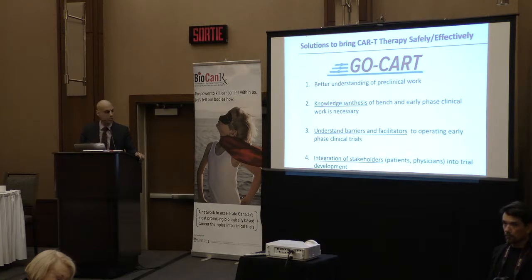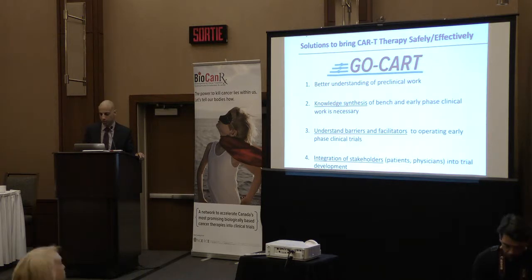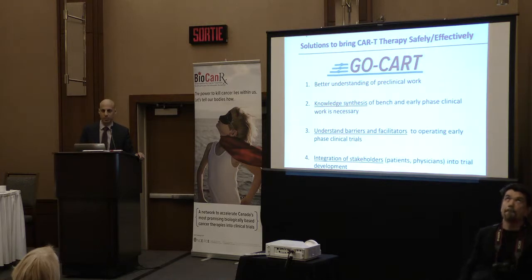And then finally, integration of stakeholders. So that includes patients, that includes physicians into the trial protocol development. So GoCART is not about doing the trial. It's about doing all the homework leading up to the trial. So we're taking 2 years to do this. Up to 2 years to do this, I should say.